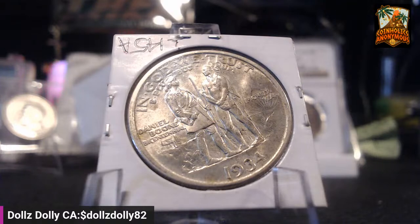1936 had PD and S. In a set, it goes for 405 at an MS60, on up to 790 at an MS66. 1937, and I should have told you how many were minted. So the 1936 P, there was 12,012 minted. A D, there was 5,005 minted. An S, there was 5,006 minted.